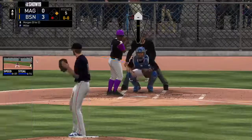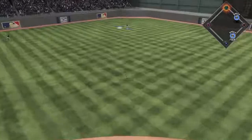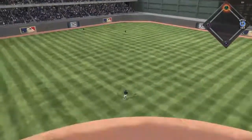Mays is there, and he has it for the first out. So coming to the plate, the batter, number 8, Joe Morgan, second baseman, no hits in 2 trips to the plate for him in the ballgame. Morgan. Mays is there now, and he has it, 2 gone.